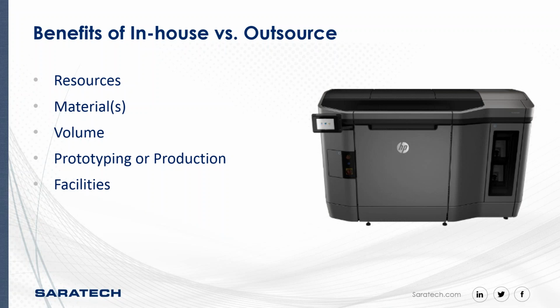And then finally, the other consideration: facilities. May seem obvious, may not, but it's definitely important to consider whether you have facilities to support this, from electrical to air to heating and ventilation, all these different aspects. And processing: there is additional equipment that goes with most printers out there. It's not just a printer. You have processing stations, support removal stations, finishing stations, whatever it might be. So do you have the facilities to support those different pieces of equipment?